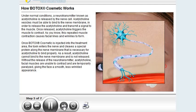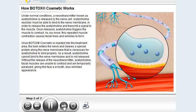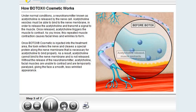Under normal conditions, a neurotransmitter known as acetylcholine is released by the nerve cell. Acetylcholine vesicles must be able to bind to the nerve membrane in order to release the acetylcholine and transmit a signal to the muscle. Once released, acetylcholine triggers the muscle to contract. As you know, this repeated muscle contraction causes facial lines and wrinkles to form.